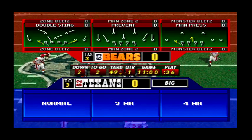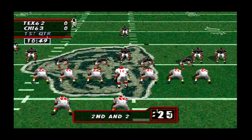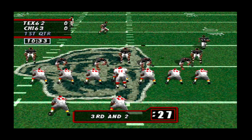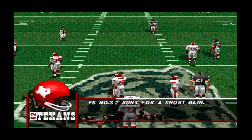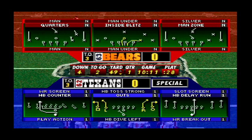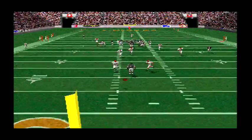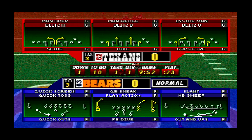Number 28 makes the catch for a gain of 8. Number 61 with the tackle. Short gain on the play. That brings up fourth and 2 on their own 49. That brings up first and 10 at the 1.